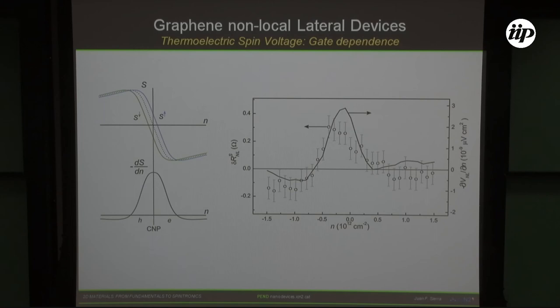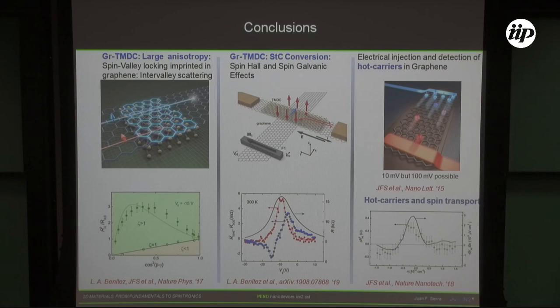And this is what is plotted here. These dots correspond to the spin measurement, where we measure the change in the spin signal when we turn on the current on the heater, and this is a pure thermoelectric measurement. It's remarkable how these two independent measurements scale well. And I am running out of time, so I will leave it here, and thank you very much for your attention.